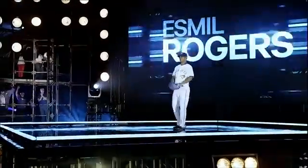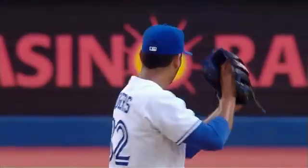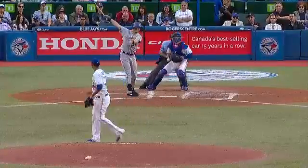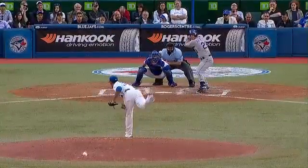Esmail Rogers has faced his former club for the first time, and he's made a positive impression. Well, he's dominated this game tonight. Only 1 hit. He's got the sinker working. He's got the good hard slider working. He's throwing the fastball in and out. Everything's working.